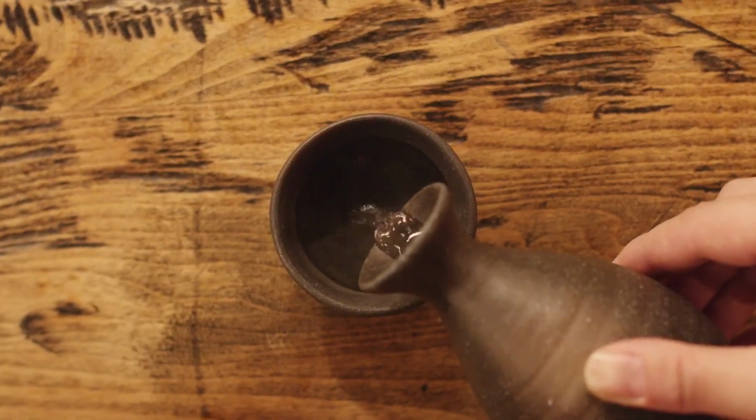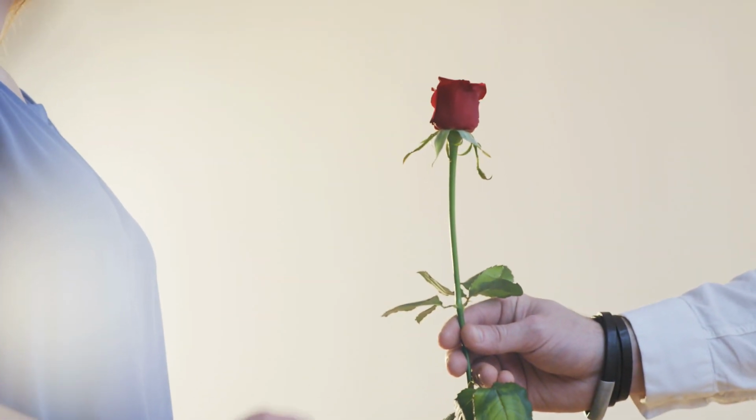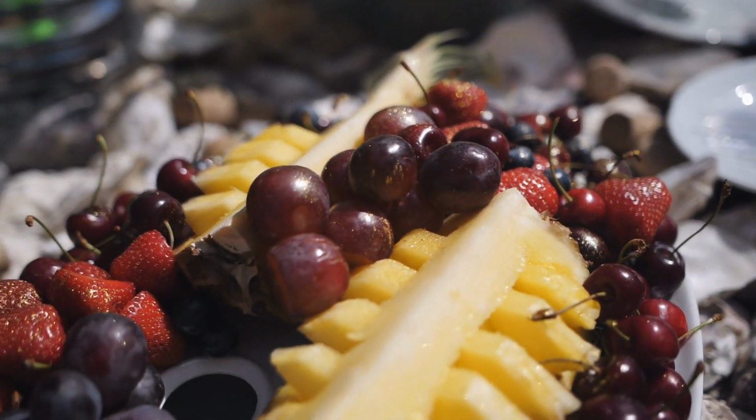Japanese folk think about food a lot. For example, if you want to give a gift of flowers to your girlfriend or wife, it would be a total waste of money because she can't even eat the flower. That's why Japanese folk prefer fruits over flowers.